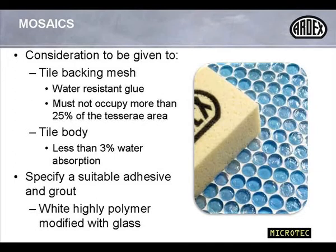There are more considerations when specifying mosaics, such as mosaics are fixed in a thin bed of adhesive. With glass mosaics and translucent tiles, a white, high-performance or reaction resin adhesive would be recommended. Mosaics tend to be either mesh-back or plastic or paper-faced. It's essential that any backing mesh and its water-resistant glue does not occupy more than 25% of the area of each tesserae. Also, the glue holding the paper on the paper-faced mosaics must remove easily from the face of the mosaics.